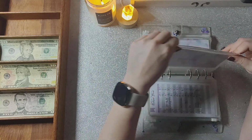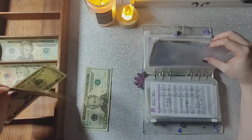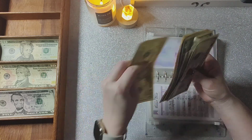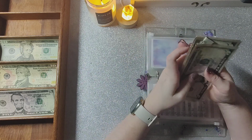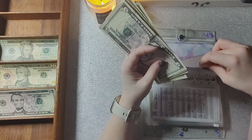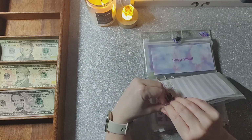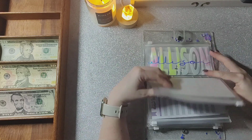Okay, and then planners. Planners in a way is a debt because I did pre-buy my planners before I technically had the money. So once this is fully funded for what I purchased, that'll go to pay debt, which is really exciting. So it now has 20, 40, 50, 60, 65, 70, 75. We have $35 more to go if I'm doing the mental math correctly. Okay, so yeah, that should be it.